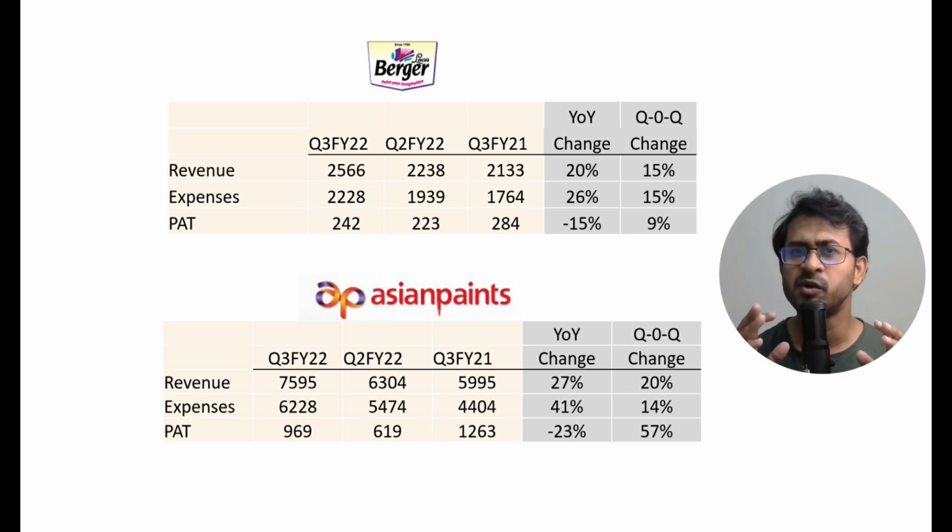Now that is the year-on-year basis. Guys, you already know that for Asian Paint and Berger Paint, the raw materials of both companies depend on crude price, and there are a lot of expenses which are up because of inflationary pressure.